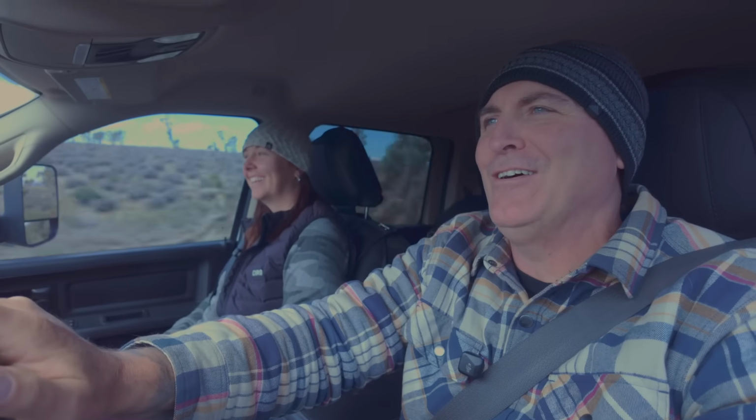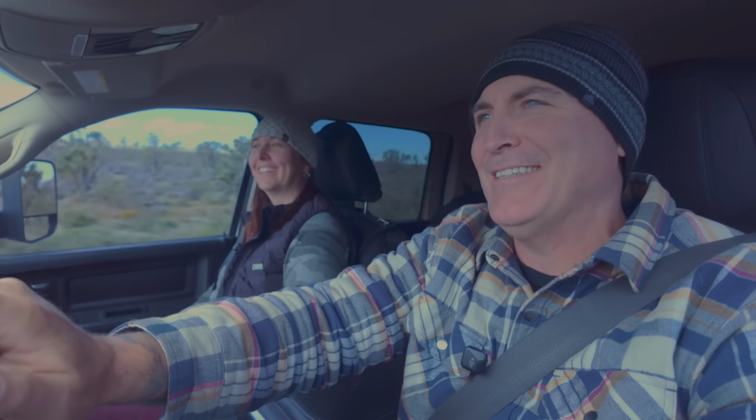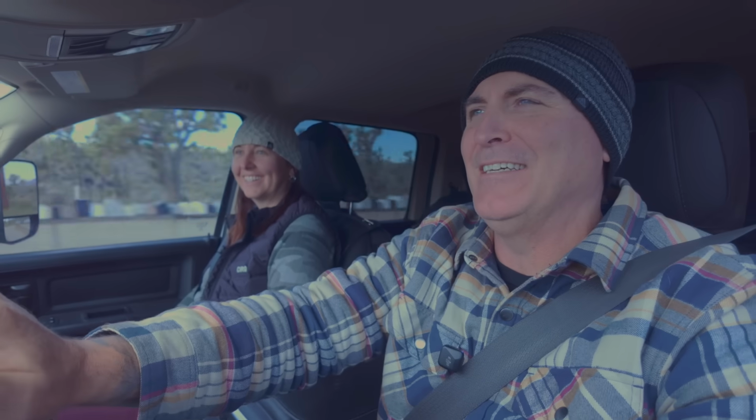All right, we're getting closer. We are within sight of the mountain that officially makes up the backyard of our new property. And we can see the dot of the house. Can you see the little speck of where the house is? Yeah, it's right there. Oh, I can. Woo! Yep, exciting. I can see it.